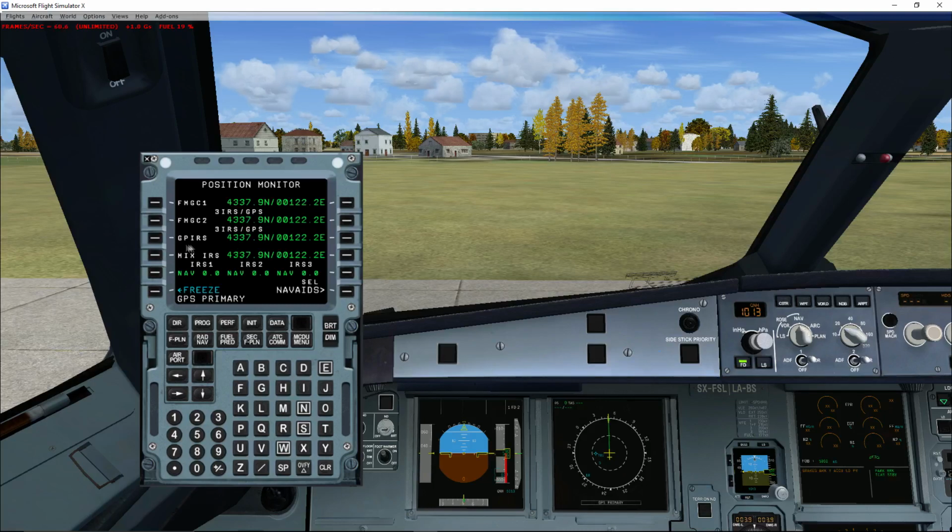The difference is that if you lose the GPS, FMGC1 and FMGC2 can also use details from the VOR receivers and DMEs, etc. And FMGC1 uses VOR1, etc. FMGC2 uses VOR2, etc. And then you've got just a single indication here of mixed IRSs, which is basically your IRS position by mixing all 3 IRSs without the GPS being there. So that's your basic position monitor.